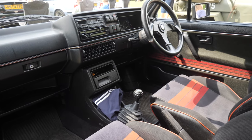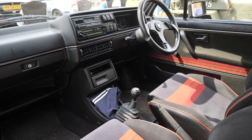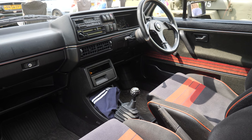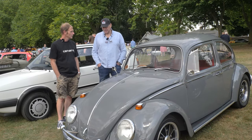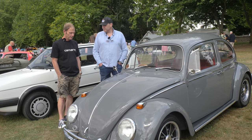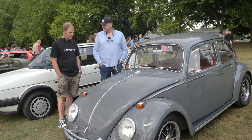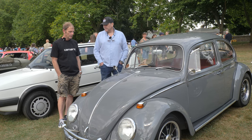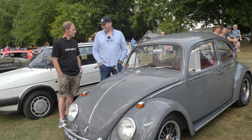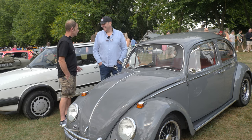So what's the next project then? You must have another project. Oh, I don't know. I'd like another one. I need a barn though. So what would be the next sort of thing? Would it be another VW or something totally different? You used to do the chopper bikes as well, didn't you, with the motorbike engine? Yeah, still got them. I was going to bring them today. You should have brought one of them. But the trouble is, it was hard driving these two in one go.